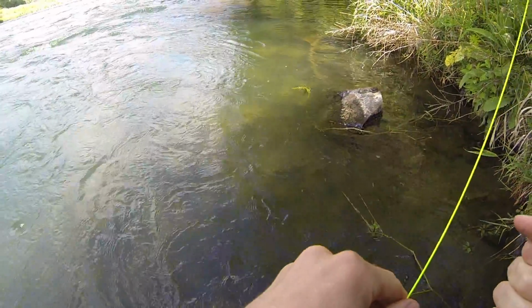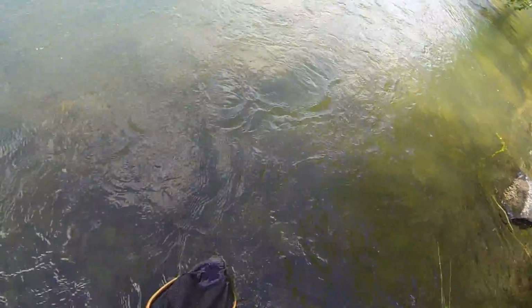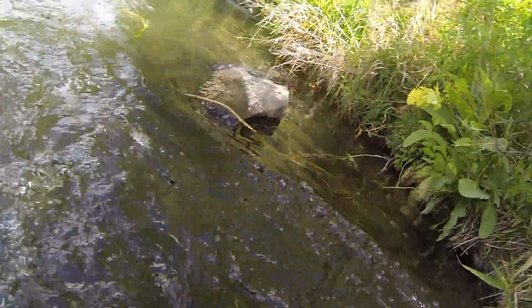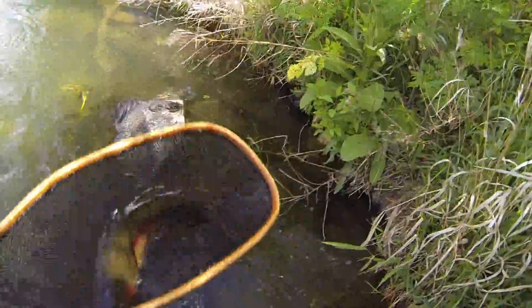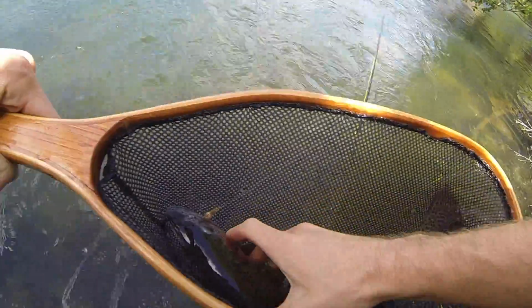One of the things I love about trout fishing is just the variety between fish, even on the same stretch of river and the same species. You can have some that are a deep dark red and some that are even just more of a silver color. And this was definitely one of those remarkable striking fish with the dark red sides.